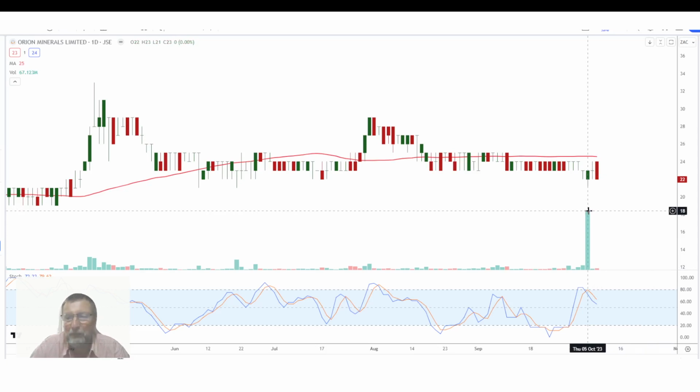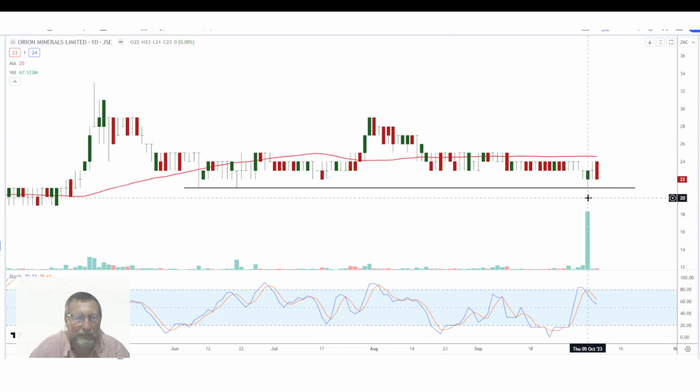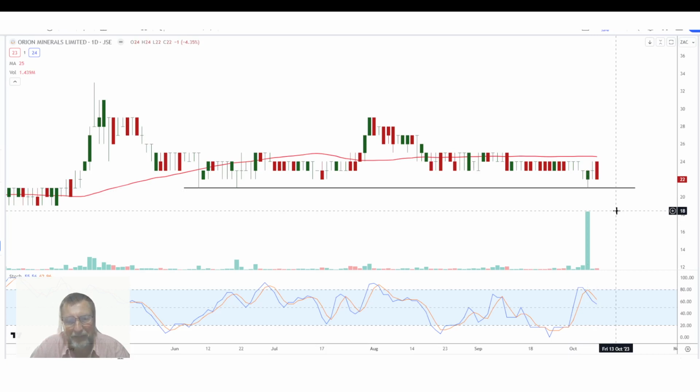But of course, what is the story? The story is, if you take the low of that candle, and strange enough, that was a previous low that's been tested quite a few times, and that low sits at 21 cents. This buyer of this massive lot of shares will be very disappointed if the share starts to move below 21 cents. But on the other hand, there's your 50-day moving average.